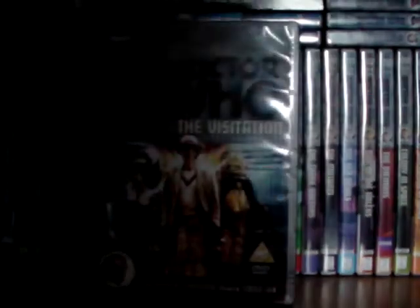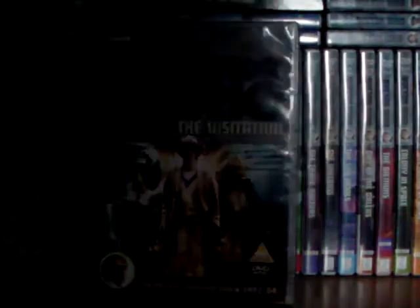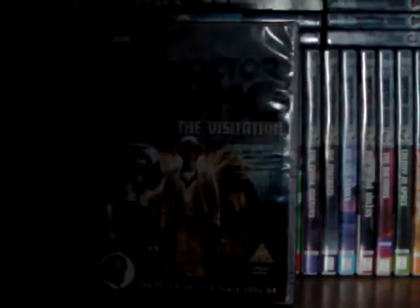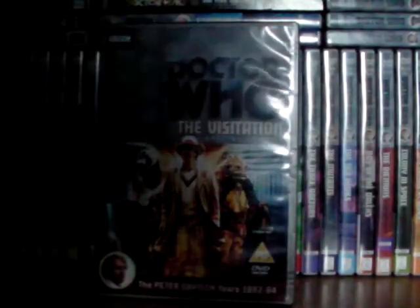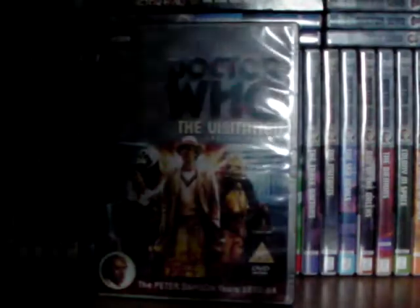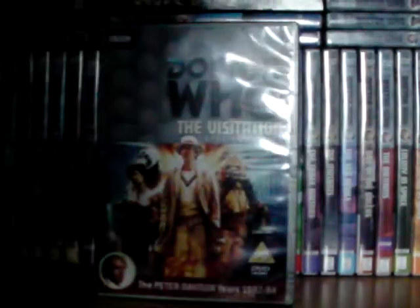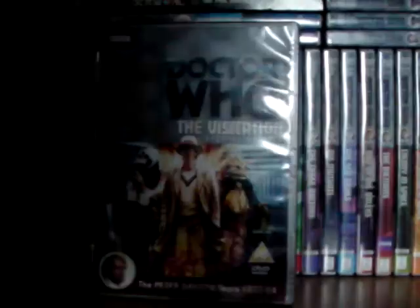With the special edition DVD releases, there's obviously one, more bonus content, and two, usually 9 times out of 10 much better cover art as well, and those are two fairly decent reasons to get it. But then again, you could argue now with the Blu-ray releases these are a little bit more obsolete. They're kind of a go-between. But yeah, first of all I'll be going over the packaging of this release and then going over my overall thoughts about the story.